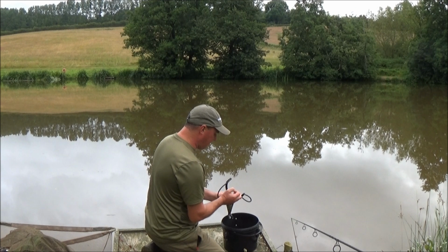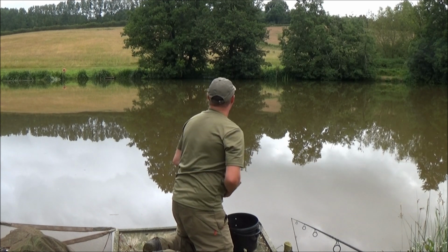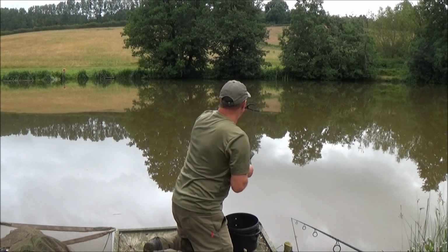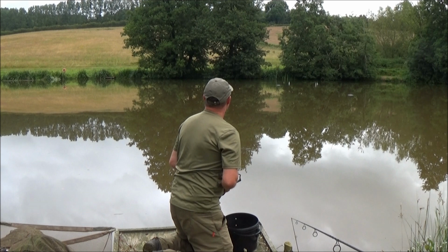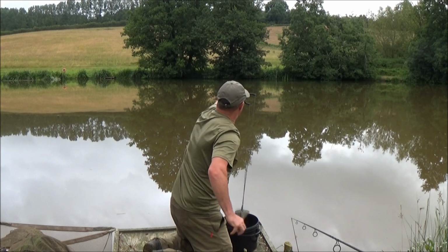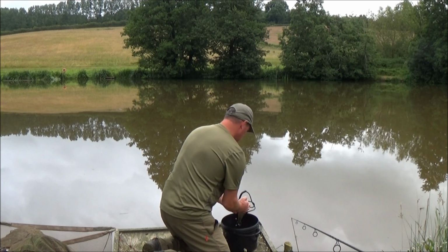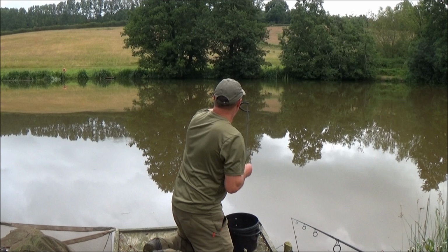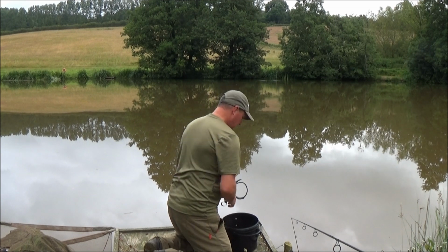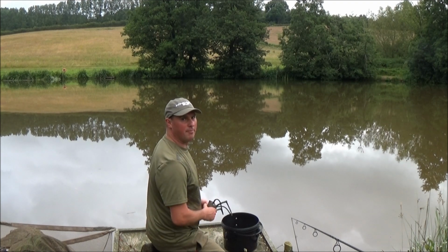Alright, let's get some bait out over that rod now. Alright, I'm going to carry on putting out a little bit more bait and then get the other two rods out.